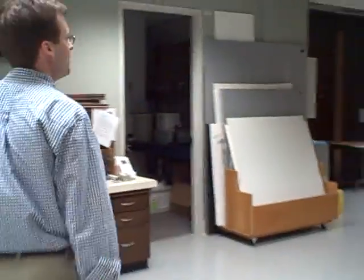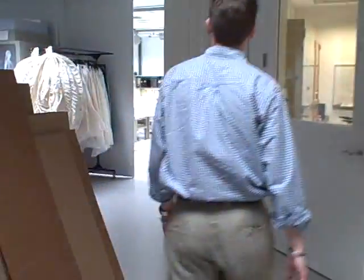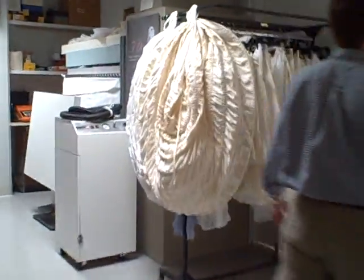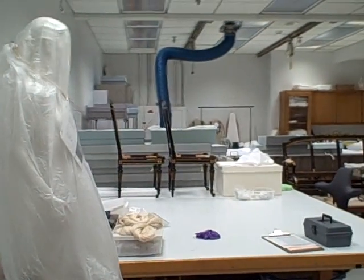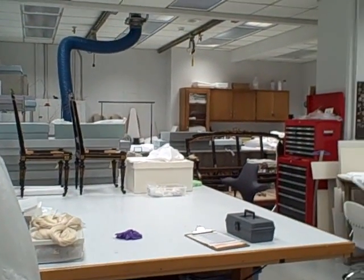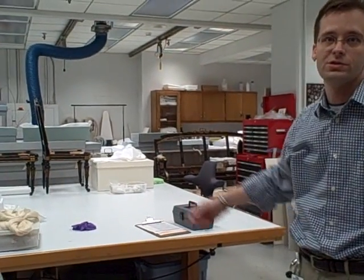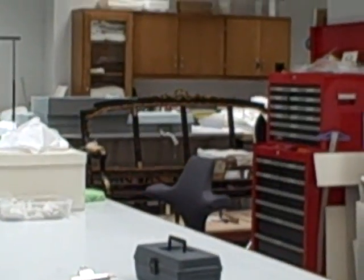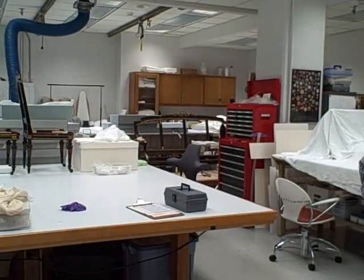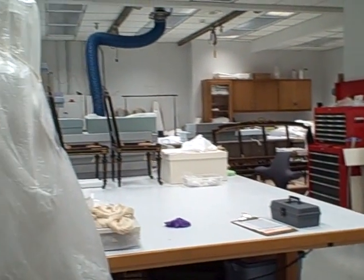Let me take you on through another part of the lab. We're headed back towards objects conservation and textiles. So a number of the conservators are out right now, but textiles conservation, as I mentioned, is going to deal not only with fashion arts and decorative costume, but also upholstered furniture. So the upholstery on this set of chairs and sofa is being recreated. And then we have ethnographic textiles, rugs, and traditional garb. All different types of textile materials fall under this department's care.